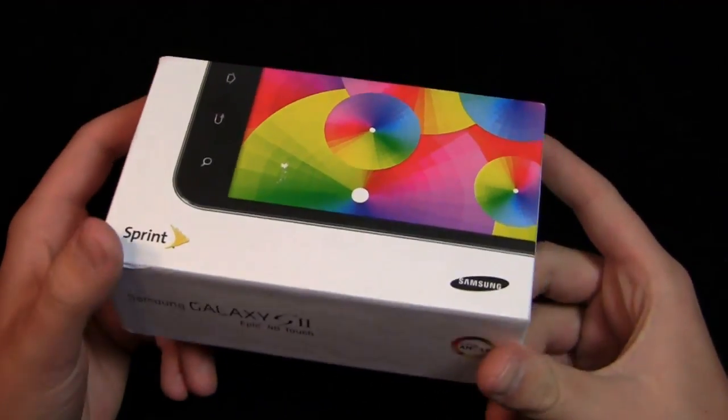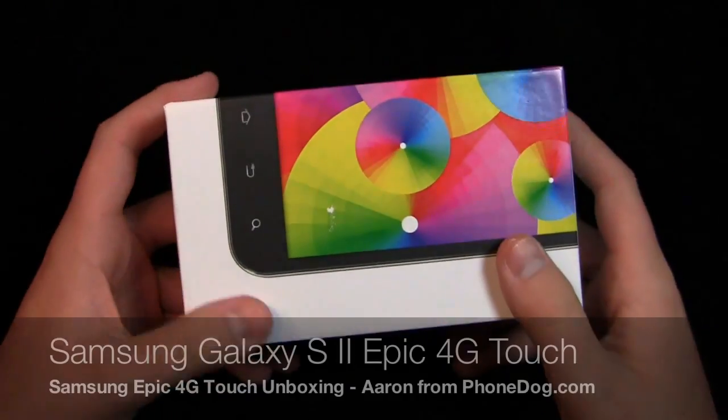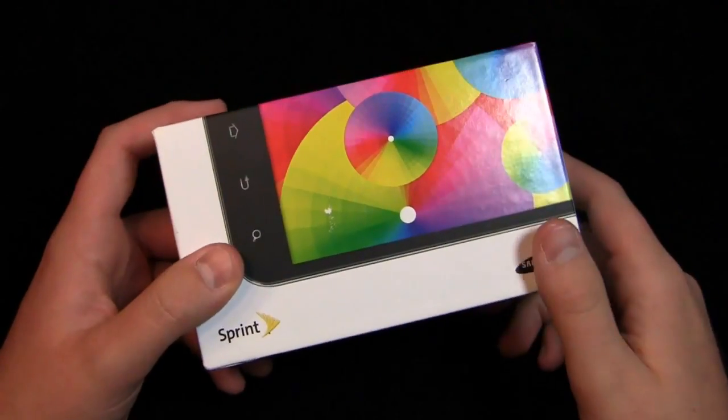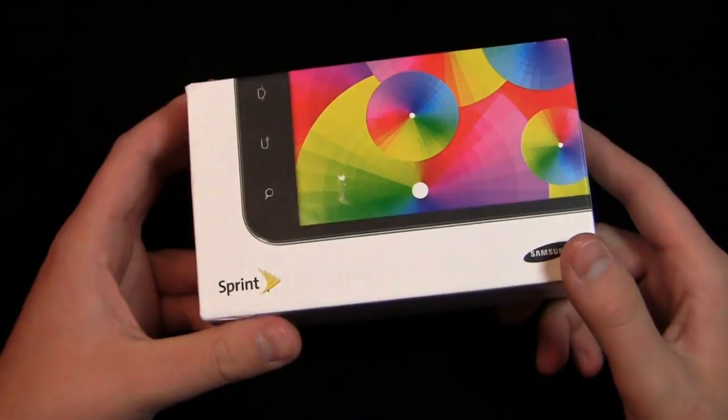Let's unbox this sucker and see, is this Galaxy S2 really where it's at? Or has too much time passed since the Galaxy S2 launched internationally? Let's go find out. This thing seriously has the longest name of any tech product I've ever reviewed. The full name is the Samsung Galaxy S2 Epic 4G Touch. I'm going to shorten it and call it the Ep Touch for this video.